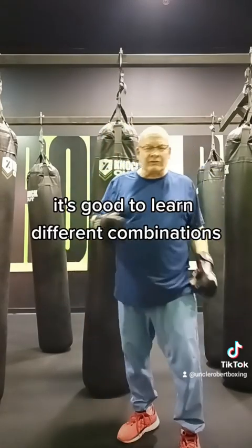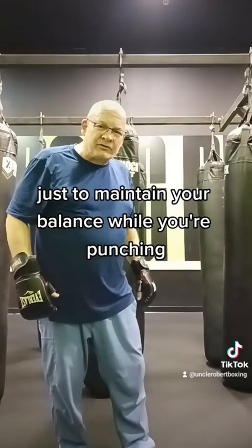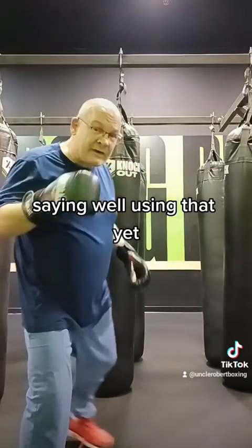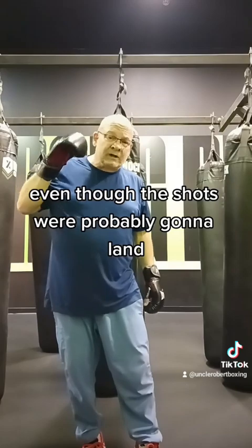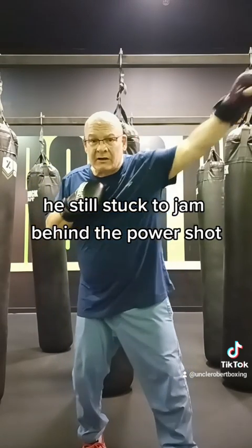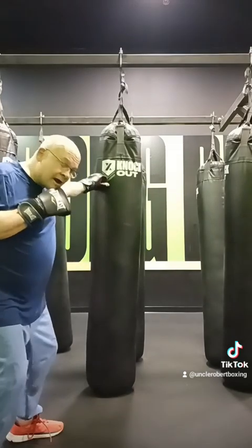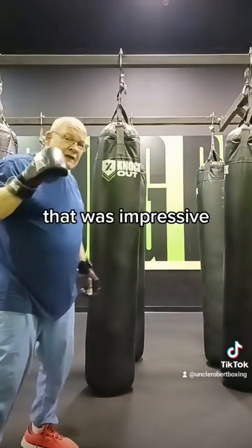It's good to learn different combinations just to maintain your balance while you're punching without having to reset your feet, stand low. Using that jab, that was impressive by Mayweather because even though the shots were probably going to land, he still stuck to the jab behind the power shot. Deflect the vision, set it up, measure him. If I can hit him right from here, I know I can hit him with the right hand. That was impressive.